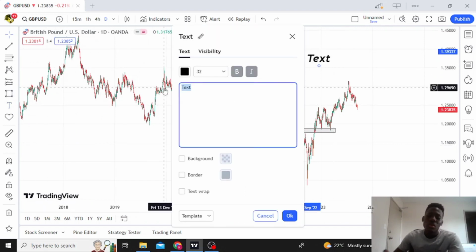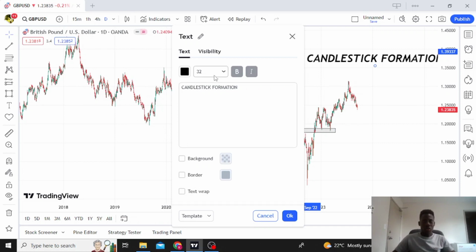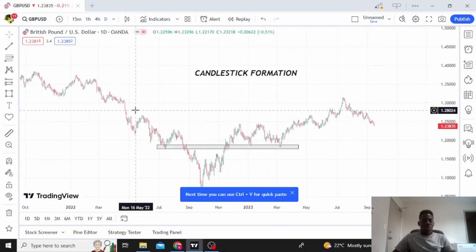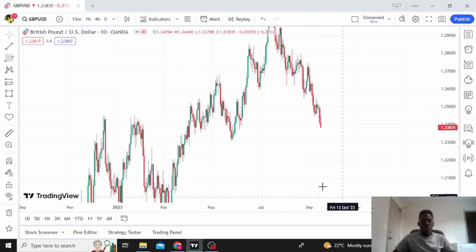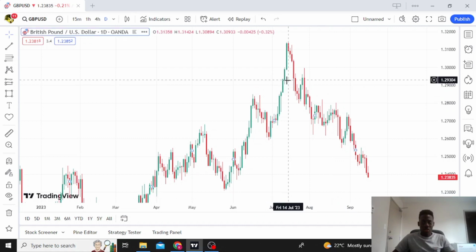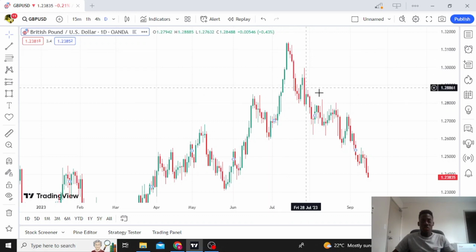so now we should be talking about candlestick formation. So what are candlestick formations? What are candlesticks in general? Candlesticks are all these red and green symbols that help us analyze the chart well. This is a candlestick. All this green and red stuff here is a candlestick.